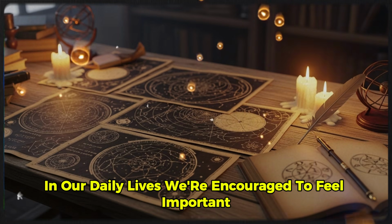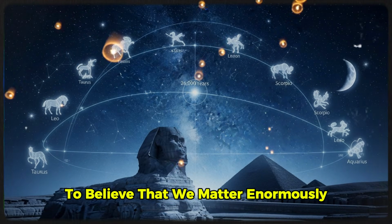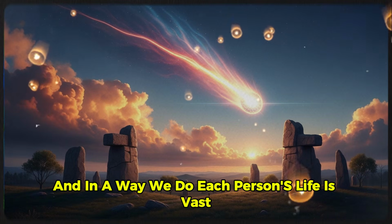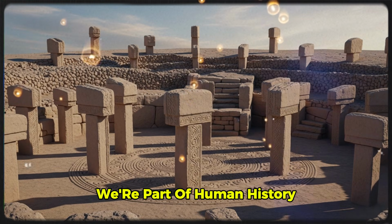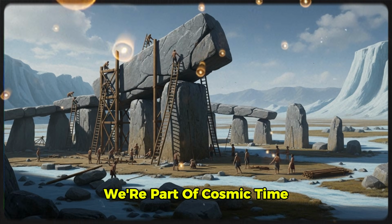In our daily lives, we're encouraged to feel important, to center ourselves, to believe that we matter enormously. And in a way we do. Each person's life is vast and complex and important to them. But we're also part of something much larger. We're part of human history. We're part of geological time. We're part of cosmic time.